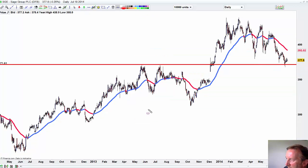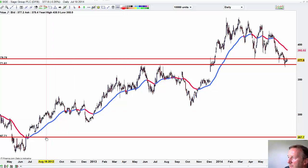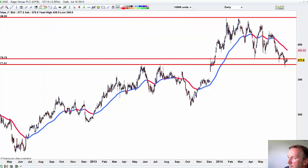Talked about Sage not so long ago, and it popped underneath 370. We're currently at 377. If it closes above 380, I think that could run and get back to that resistance. So keep an eye on Sage.